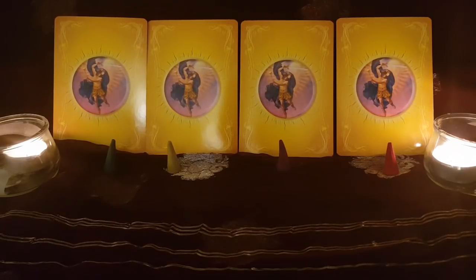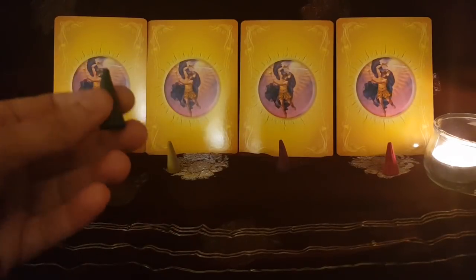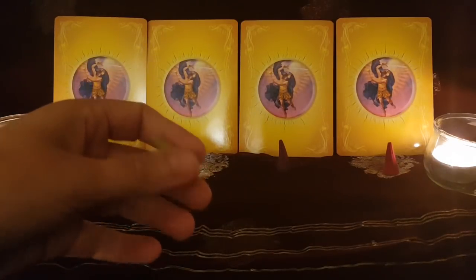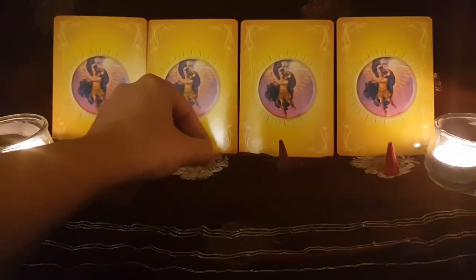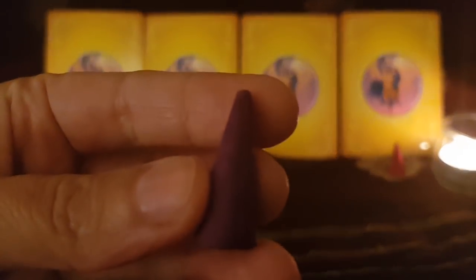So concentrate. Ask the universe or ask yourself what your future partner is going to look like, and then choose a pile. We have pile number 1, dark green cone. Then pile number 2, it's a light green cone, like olive green. Whoops, doesn't want to focus. There you go. And then we have pile number 3, purple cone.